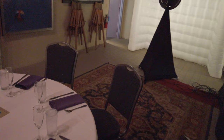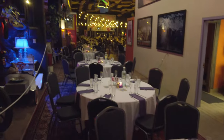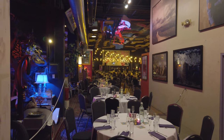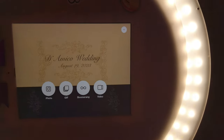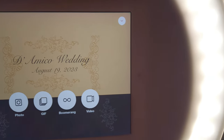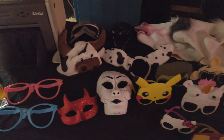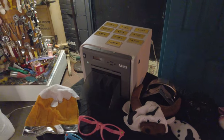So we got all these tables that are way back here in the corner, as you can see how far away we are from the stage. But photo video booth, got the 8-foot inflatable backdrop, my marshmallow as I call it, what some people call them too. I'm using Luma booth tonight. Got all the other wedding details: photo, animated GIF, boomerang, and video messages. And we got some props with the high tie photo printer.